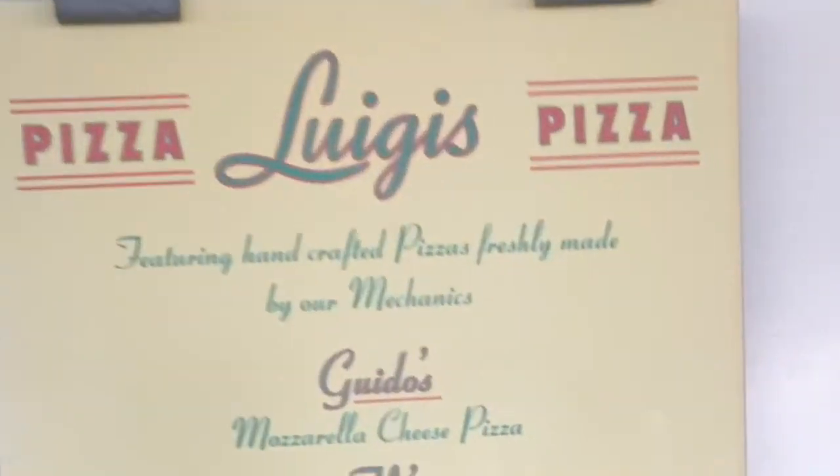We're better off getting it than Luigi's. It's pretty cool though, they actually do a pizza of the day or a flatbread. Last time I had Stromboli's flatbread, it was really good. It had little chunks of butternut squash on it.